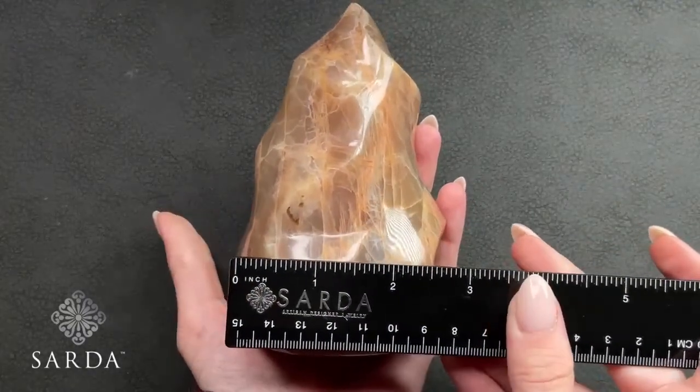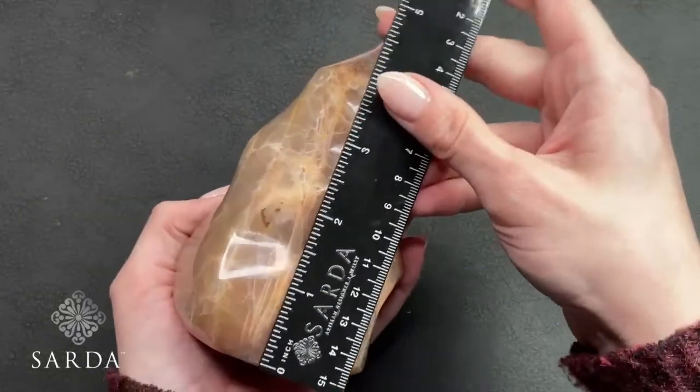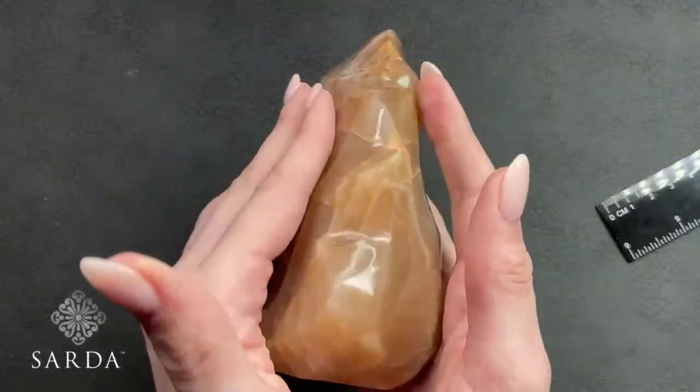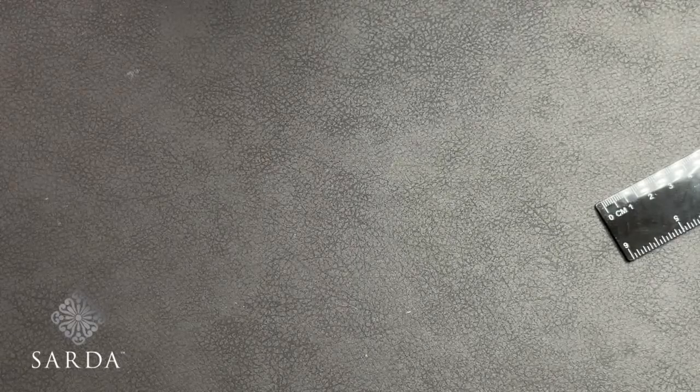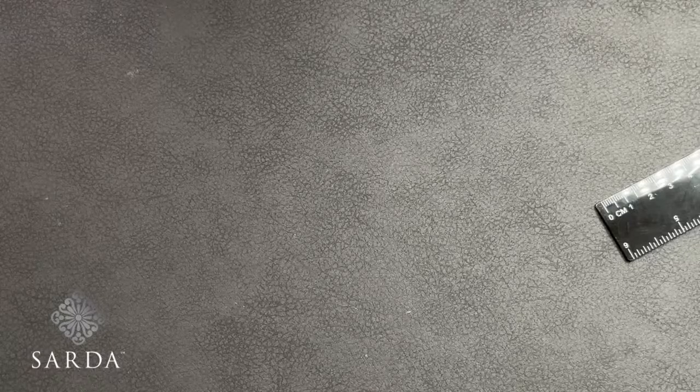Isn't it just crazy what the earth creates? I know. You give it a couple of minerals and it grows these beautiful pieces. Okay, so we have more. So I just need to switch this out. So that was all of the flames.